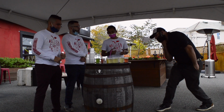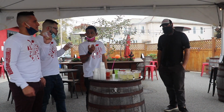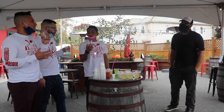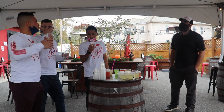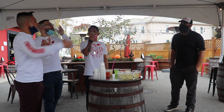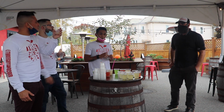So the next one is Apple of My Chai, like apple of my eye. That's really good. I think most people who fall in love with ciders are typically people who like the sweet ciders and then get into dry. You do catch people who immediately gravitate towards the dry ciders, but most people just go into the sweet ciders. This is a good introduction.